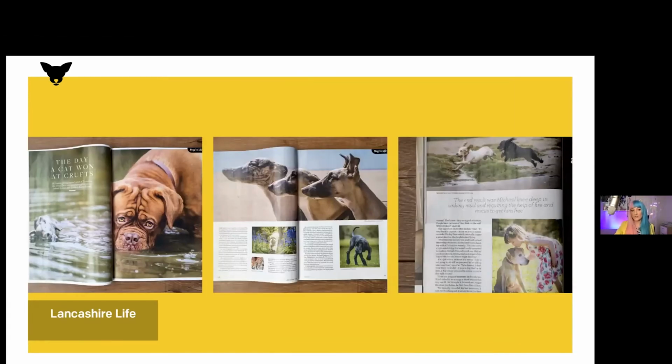This was the first publication that we had with Lancashire Life. That was actually just after I'd placed in the Dog Photographer of the Year Awards in 2014. Something to bear in mind when you're talking to publishers of any kind is to be careful what you say, because they do have a tendency to mince your words.